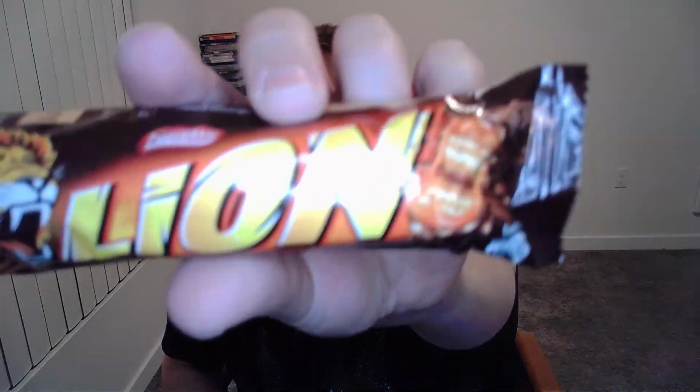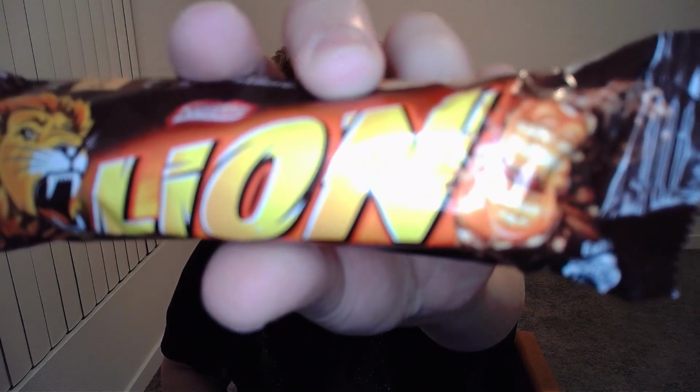She told me that she had something for me. I remembered to ask her about it. It looks kind of Kit Katty, with the multiple layers in there. I'm kind of intrigued by that. It appears to have maybe a nut texture on the top, and then probably caramel. But I'm excited about it.